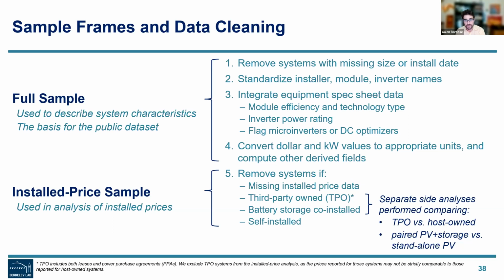We could talk for a long time about all of the details, and those details can differ from one particular data source to another. For California in particular, we have a very involved data cleaning process, given how important California is as a large part of our overall data set.